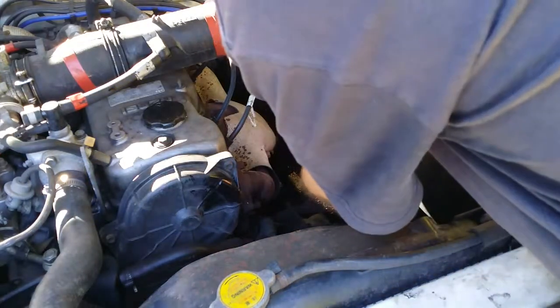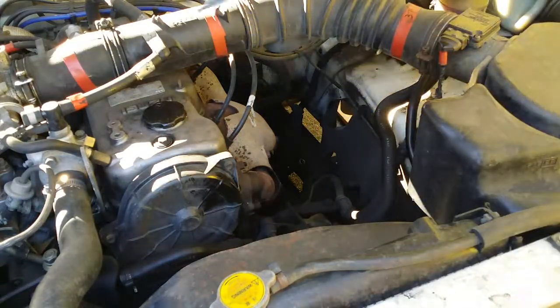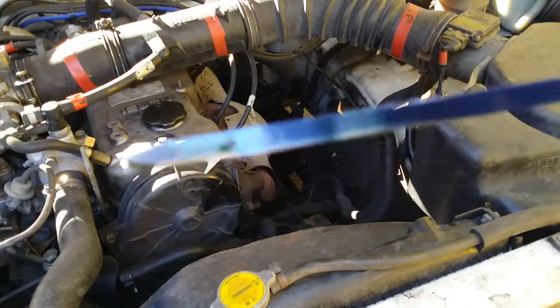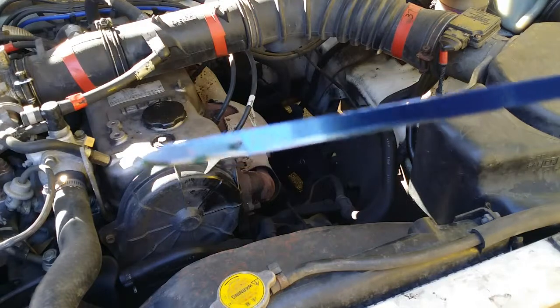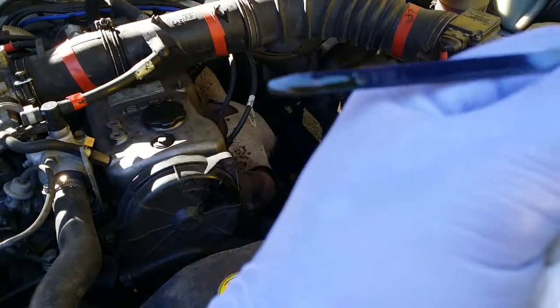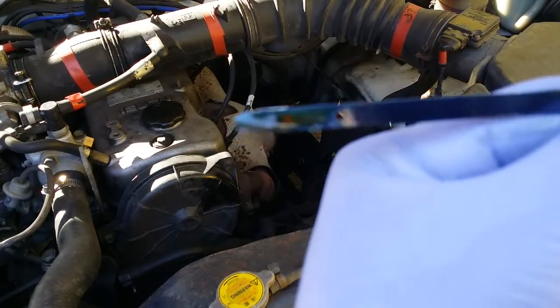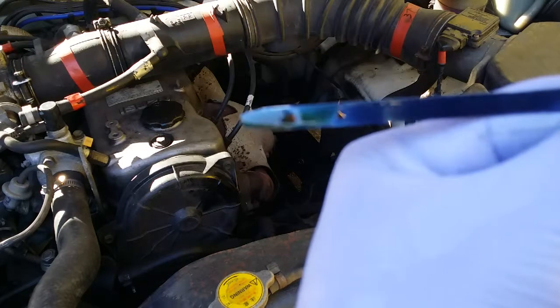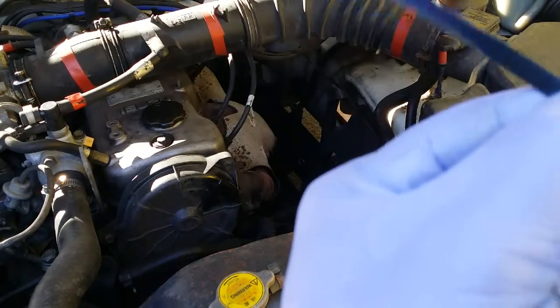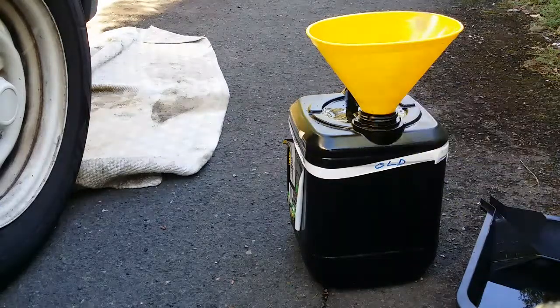I'll just try and focus that. So the top hole is full, so we can see that it's a good level. Okay, so just get your old oil and put it in the old oil container.